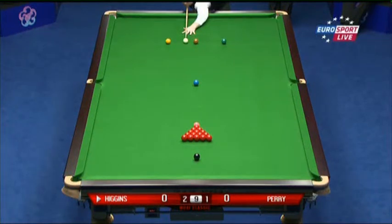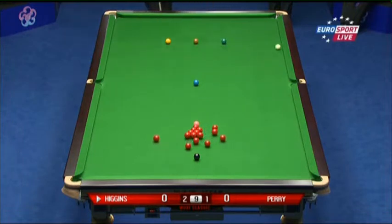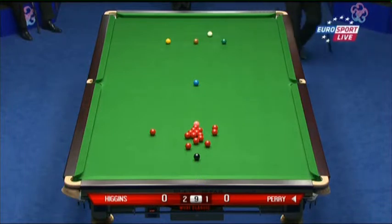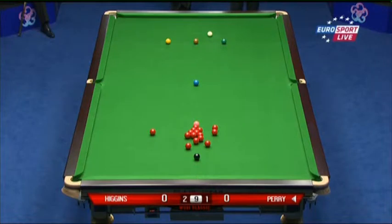So frame 4, John Higgins to break, leading 2-1. Looking for his 26th world ranking title here this weekend. He's level on 25 with Ronnie O'Sullivan. Stephen Hendry, of course, has retired. He's out front on 36. Steve Davis, second place on 28.